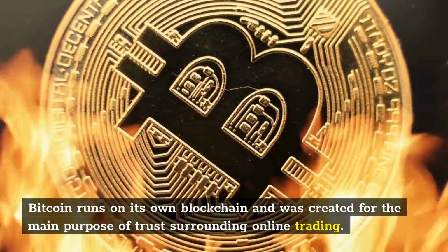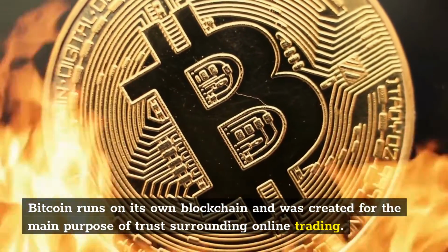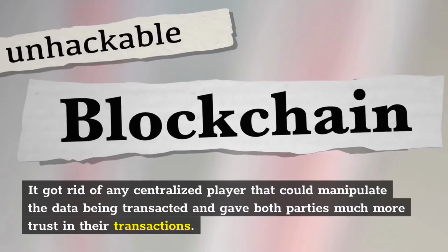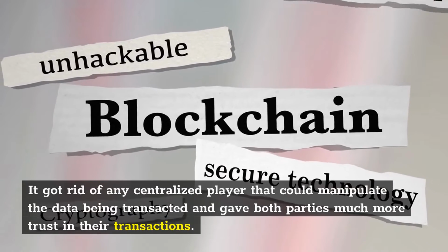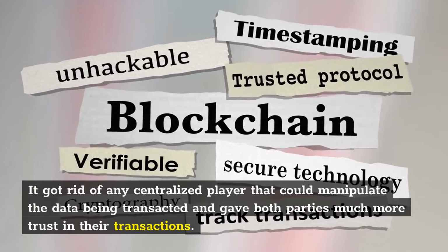Bitcoin runs on its own blockchain and was created for the main purpose of trust surrounding online trading. It got rid of any centralized player that would manipulate the data being transacted and gave both parties much more trust in their transactions.